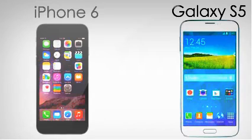The iPhone 6 is scheduled for release on 19 September 2014. As for the 6 Plus, it is also 19 September 2014. The Apple Watch is going to be released worldwide in October, whereas the Galaxy S5 is available worldwide at the moment.